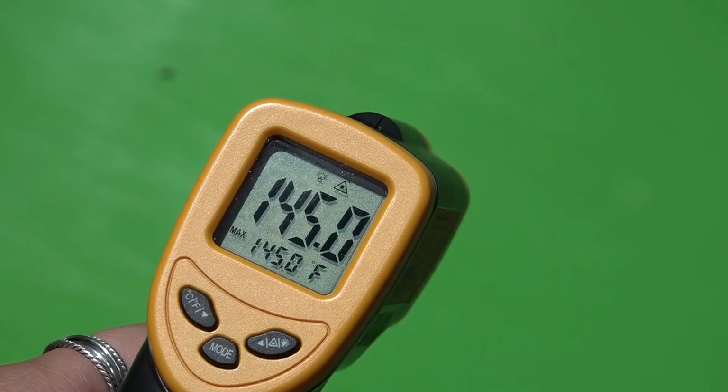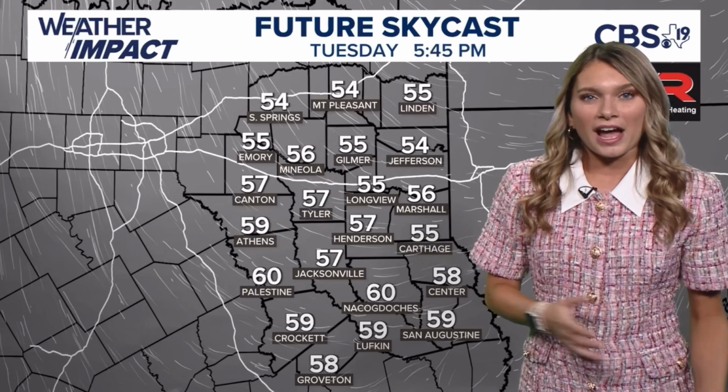When the temperature is in the mid to high 90s, the equipment at the park can burn your skin if you're not careful. Just take a look at that temperature. Closer to that average high. Average is about 64 for this time of year, so we're right on par.